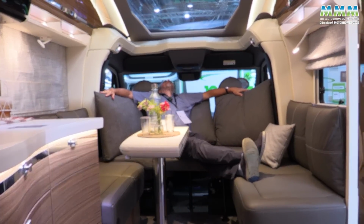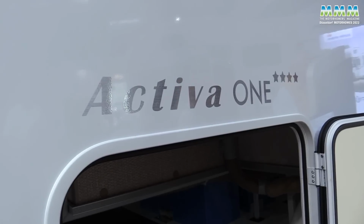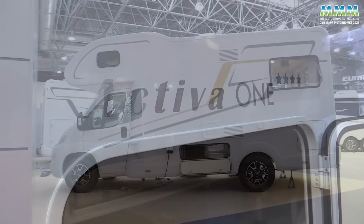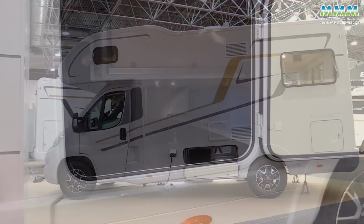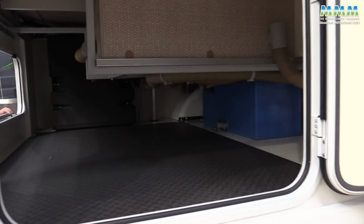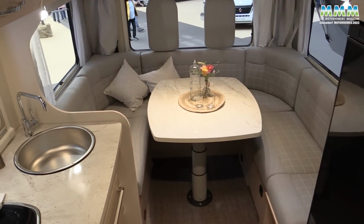up. In the UK, we'll also be seeing this Activa 1. Now, this is something really different. A 6.5 metre motorhome, loads and loads of double floor storage. But inside, it's almost made for the British with a rear lounge.